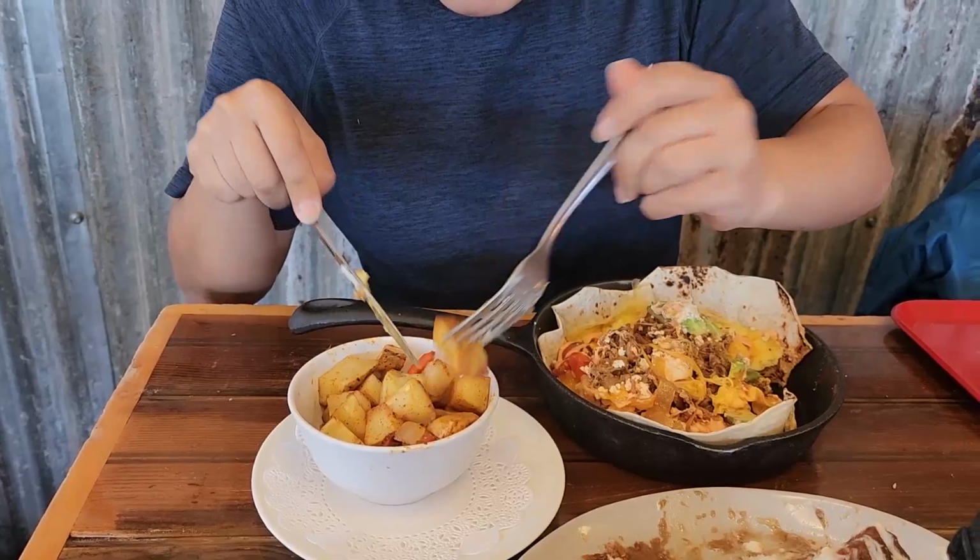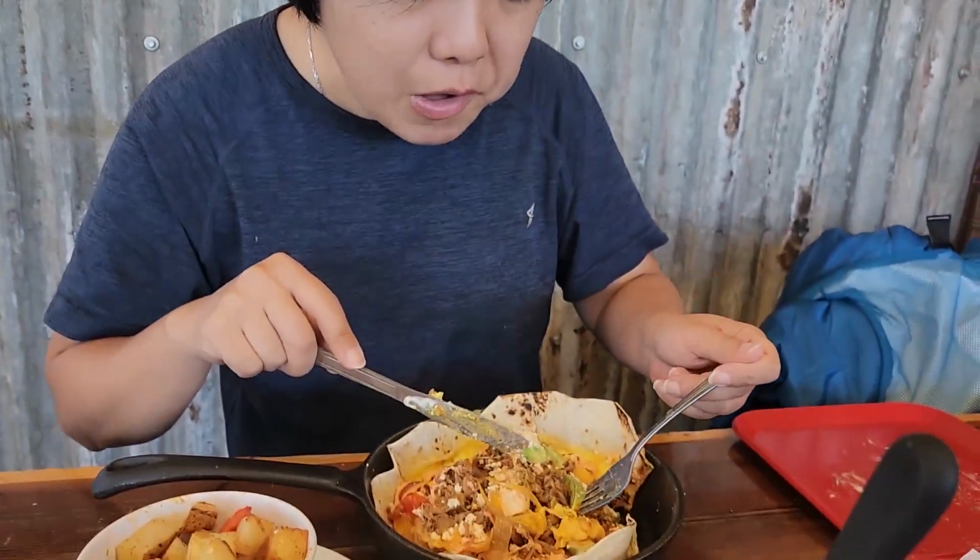And then this is home fried potatoes. And I think they add some seasoning too. So it's not just potato, it's that seasoning. It's slightly spicy, but it tastes so good. So not just a plain potato taste.